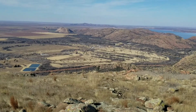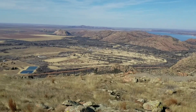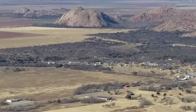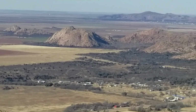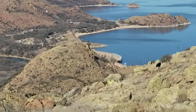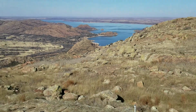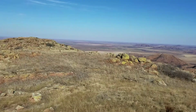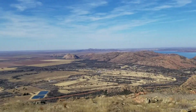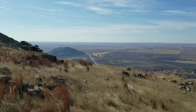And I can finally see the other side now. I can see to the west. And that's Quartz Mountain Massif. Baldy Point out there, really steep looking. Looks like that might be a pretty fun climb. And looking over this way, you can see Quartz Mountain Resort area. And there's the dam right there for Lake Altus. Man, what a beautiful day. It's so nice out here.